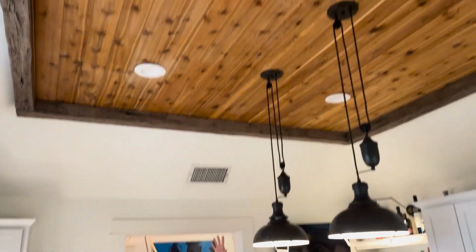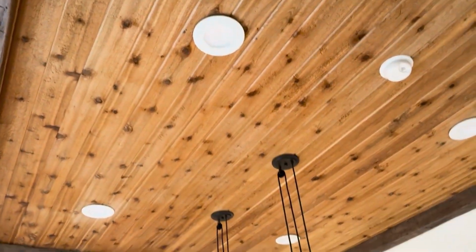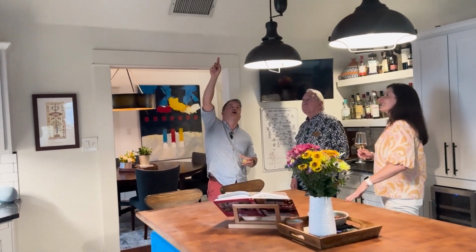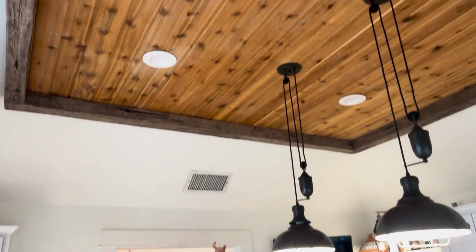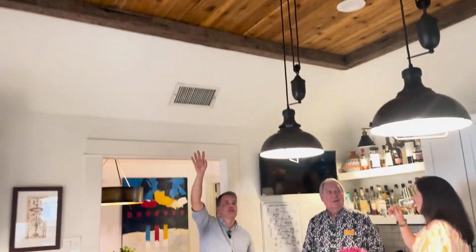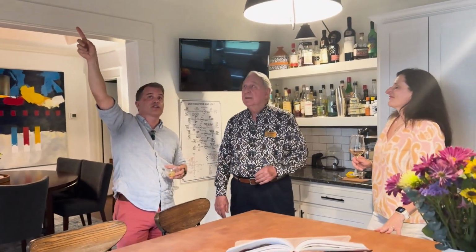This obviously was not here. This up here is cedar in the middle, and then actually, little secret, the beams are foam. They're fake. Are they? Yeah. They look like the real deal. They do look like the real deal. They don't have the weight to it, so they can be better. Each of these 10-foot sections weighs like 2 or 3 pounds.